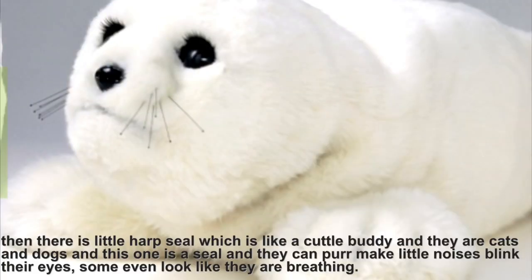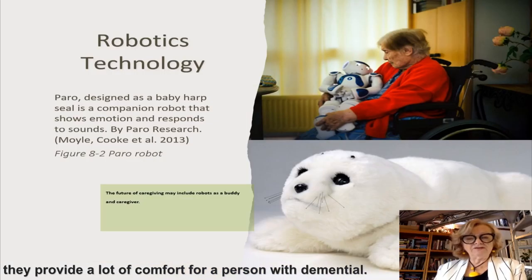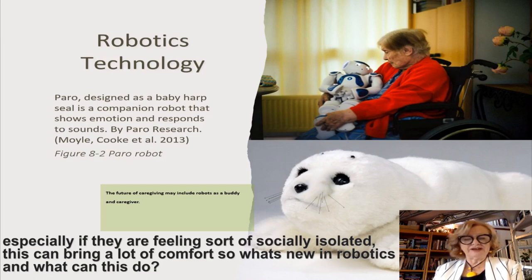Then there's this little harp seal. They're little cuddle buddies. And there are cats and dogs, and this one's a seal. They can purr. They can make little noises. They can blink their eyes. Some of them even look like they're breathing. They provide a lot of comfort for a person with dementia, especially if they're feeling socially isolated. This can bring a lot of comfort.